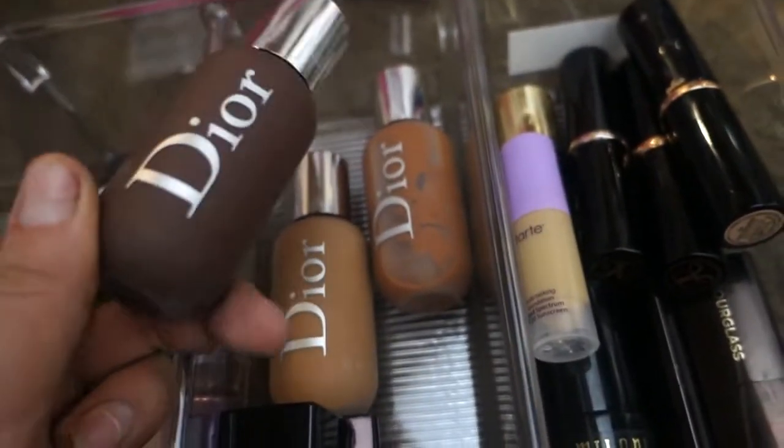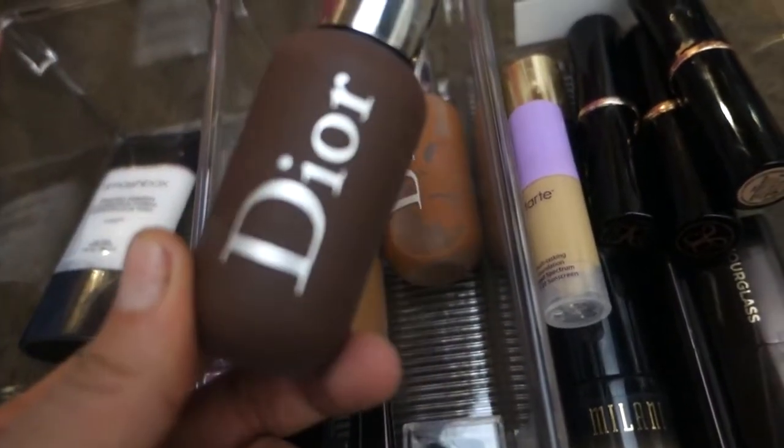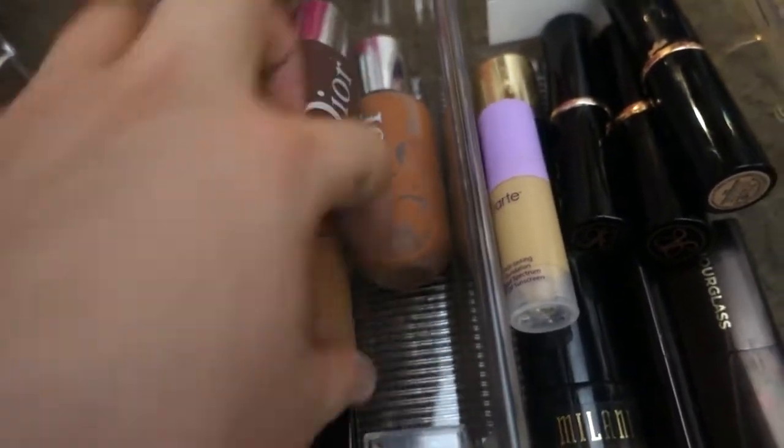It's very good. But these three Dior ones I'm obviously not going to ever be using. I don't know why I keep them. I think it's just because I'm a hoarder and also because I won them from Nicole. So, yeah, they're gonna chill in there.